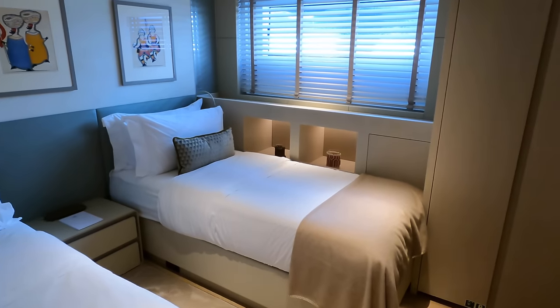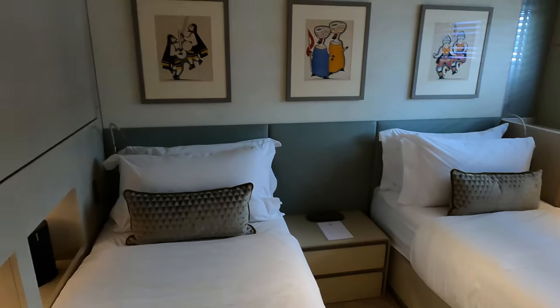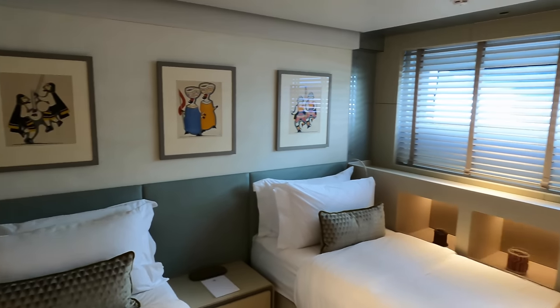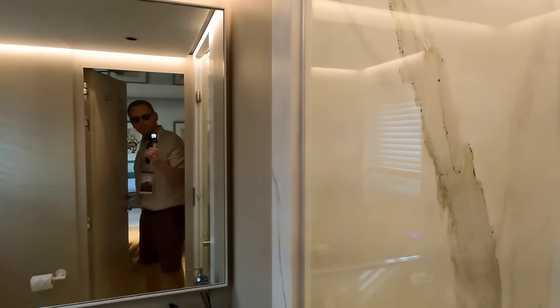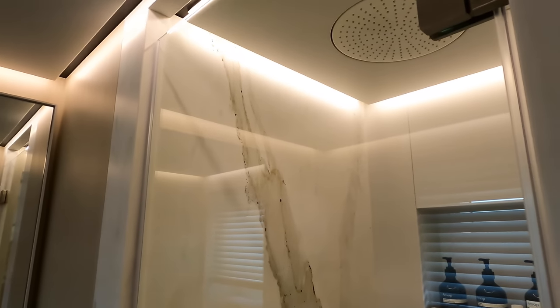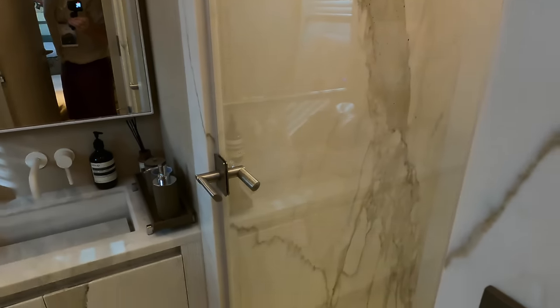Let's head down into the guest accommodation area before we check out the master cabin that is located on the main deck. We arrive at the first twin single cabin located on the starboard side of the boat. One of the things that stood out to me again is the extraordinary amount of natural light that floods this space thanks to the expansive windows. For added convenience and of course privacy, this cabin also features its own ensuite, complete with high-end fixtures and finishes.